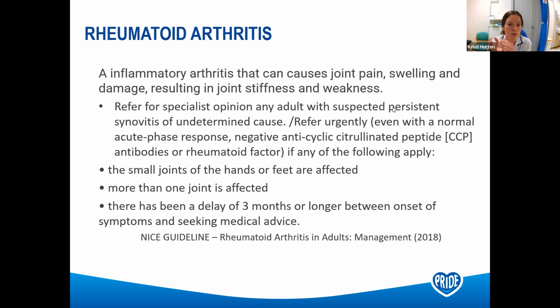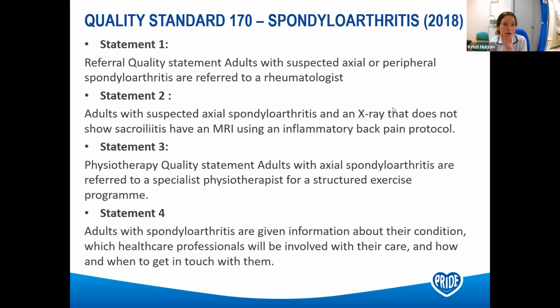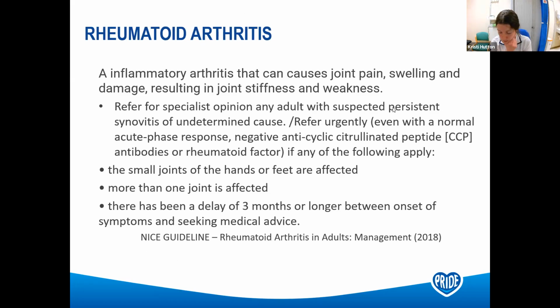Refer them urgently, even with a normal acute phase response, negative anti-cyclic citrullinated peptide (anti-CCP) antibodies, or even if negative rheumatoid factor. You'll refer them if they're all negative, if they've got pain in the small joints in the hands and feet, multiple joints affected, or if there's been more than 3 months since onset of symptoms and seeking medical advice. So that's the NICE guidance for RA. I've only put a little bit in on rheumatoid arthritis because I think generally GPs and primary care are much better at picking up RA, and it's much easier to pick up than the spondyloarthropathy.